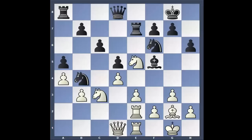Now that knight went a long ways. It went from here to here to here to here to here. That's a lot of moving. Wesley should be in better shape than he is with all those tempos, but who am I to say? That's a pretty good spot for that knight now on b4. It better be a good spot. It took him long enough to get there.